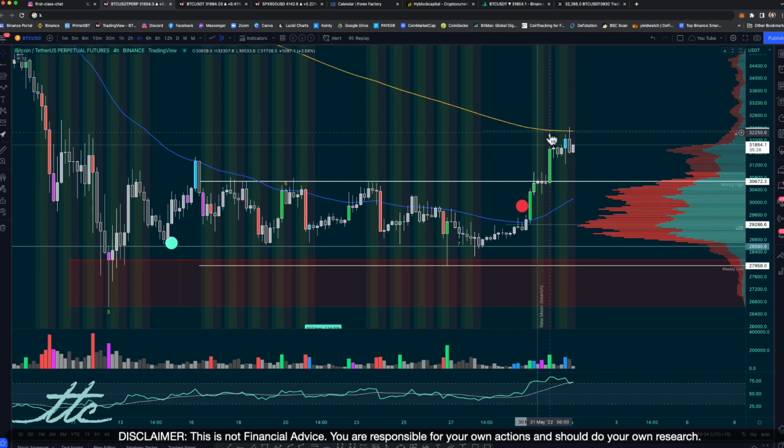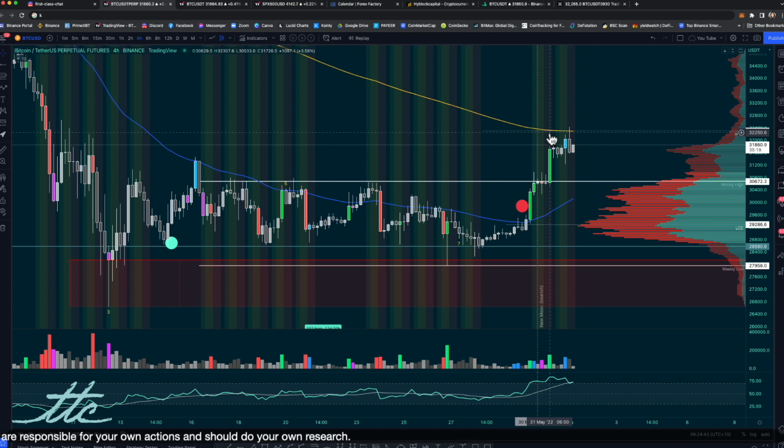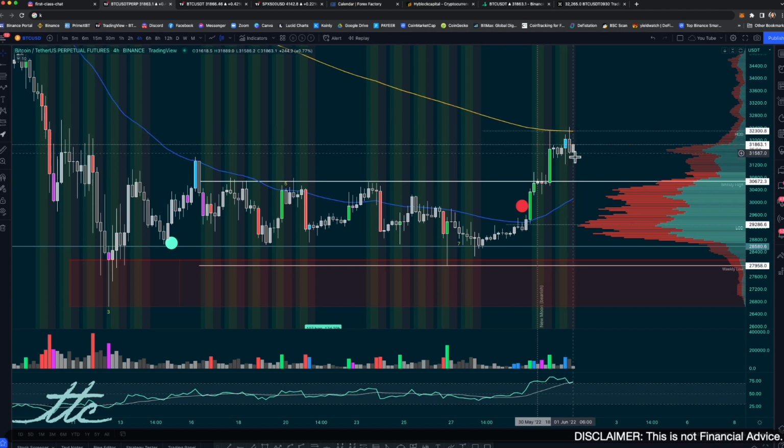We expect it to make a run from that, but in order for this formation to be considered complete and for us to think that we're going to have a higher time frame uptrend, what we need now is for price to stay above the 50 EMA on the 4 hour time frame. So we are moving sideways right now. That's okay. We may pull back, or we may just continue sideways whilst the 50 EMA catches up.